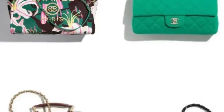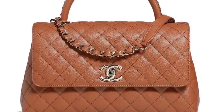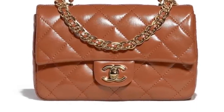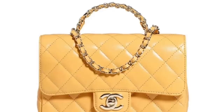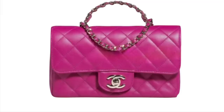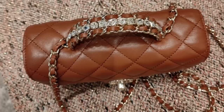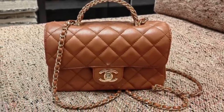So let's start with the bags that you can consider. Top handle bag. This season, Chanel comes with a couple of top handle bags with a different style. Some of them are already in the boutique in some areas and some countries. Besides the seasonal top handle bags, they also come with the classic top mini rectangular bag. So if you don't like a seasonal bag, definitely go back to the classic one. I inserted some pictures from social media, so you can take a look at the detail of the handle.